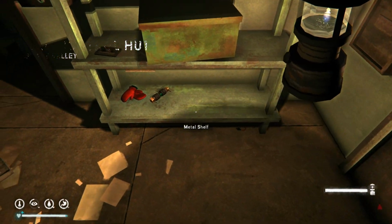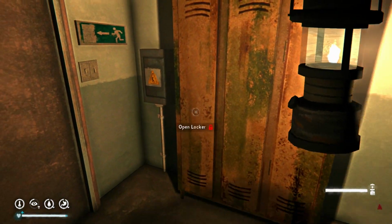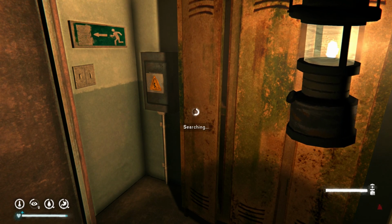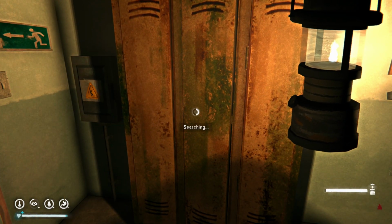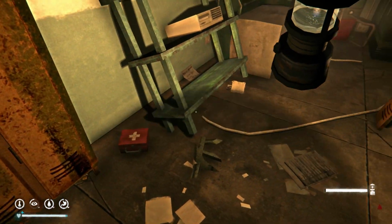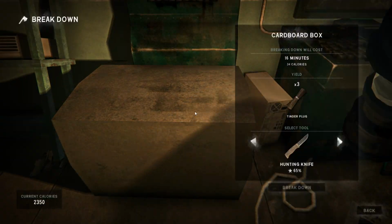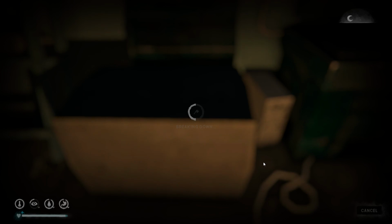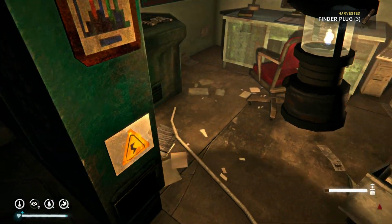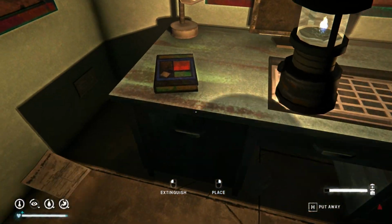Let's get our little storm lantern here. Ah, perfect. Let's see. We got tons of ammo but nothing to use it with. More ammo. Maybe there's something hiding under the box. Nope. Ooh, ski boots. I'm not sure I can carry much more.